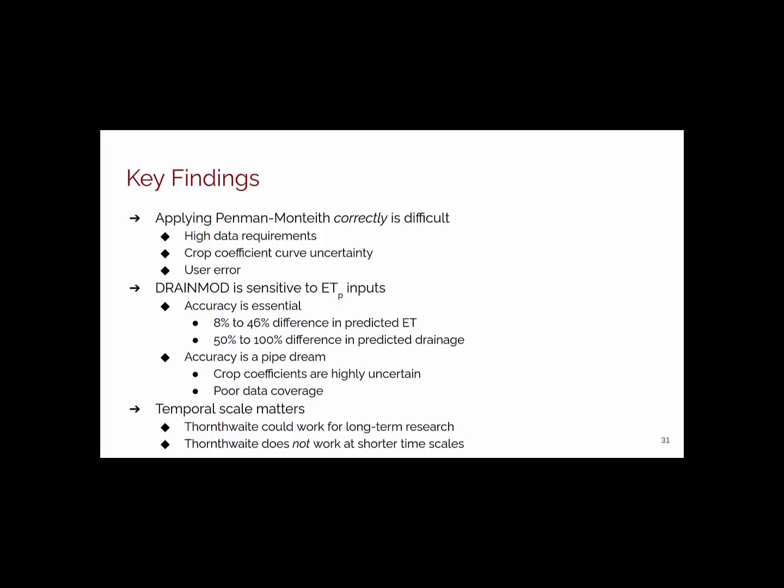Accuracy there is a bit of a pipe dream right now, because for crop coefficients, I don't have a good way to come up with a crop coefficient curve for you. So that's something that we could work on as researchers, I think.